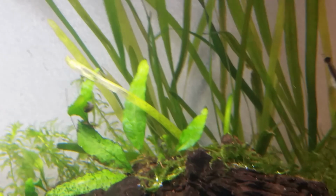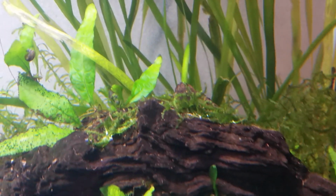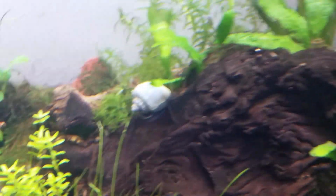I plugged some Java moss on here, and yeah, I know you can see some glue. I glued them in my hand and slapped them on. But it's whatever, they'll grow in.